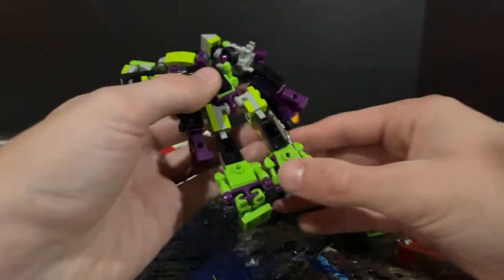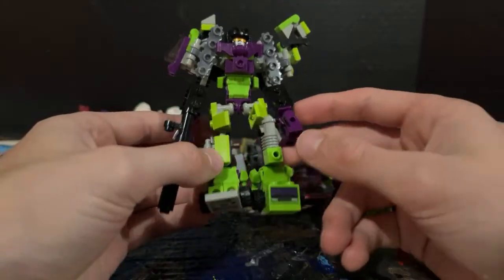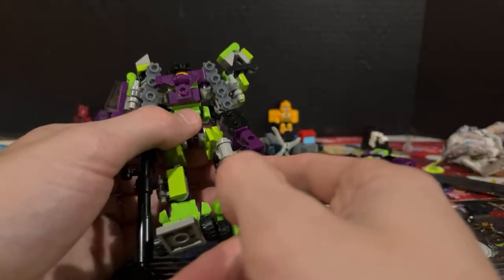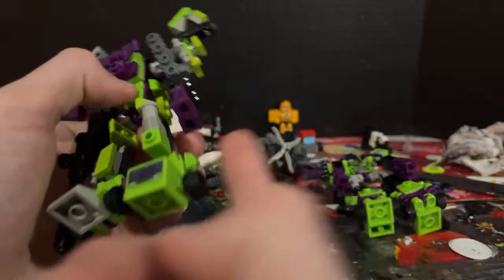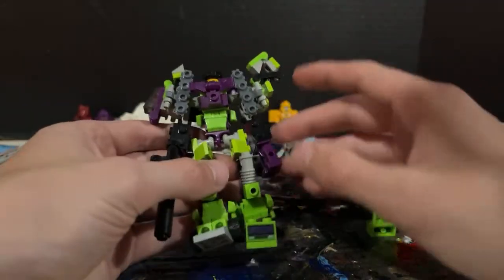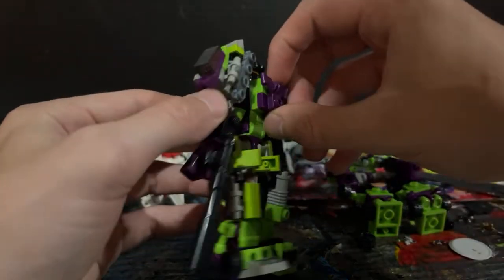But I basically just bulked up. I wish I kind of bulked up the legs a little bit more. I was looking for some pieces that I couldn't find that were lime green just to make the lower, like kind of his knee area a little bit more green and bulkier, just to kind of make him more proportional or whatever.